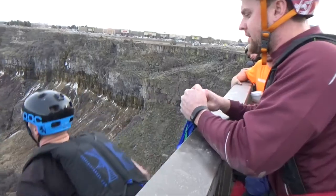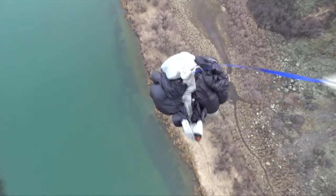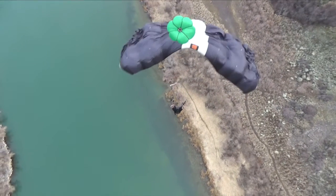We use the tailgate in order to constrain the tail and promote a nose-first inflation because it has many benefits. The benefits of the nose-first inflation are faster pressurization, better heading rate for on-heading openings, and a reduced incidence of line over malfunctions. A lot of people think that it's just about preventing line overs, but in truth there are a lot of benefits to the nose-first inflation.